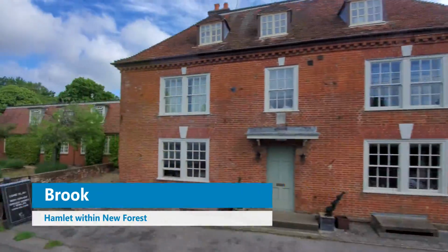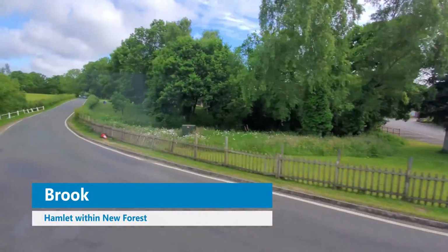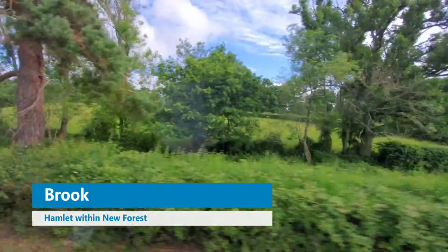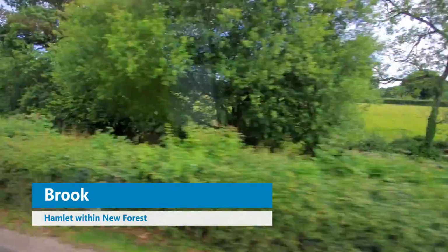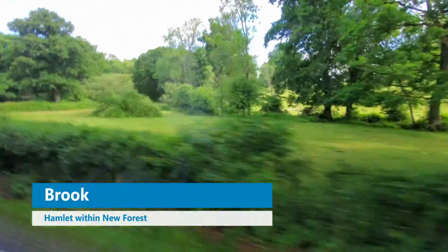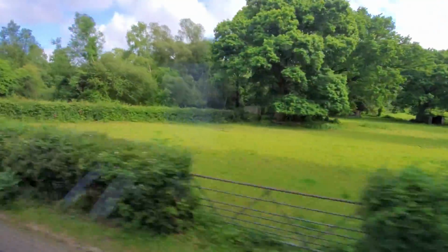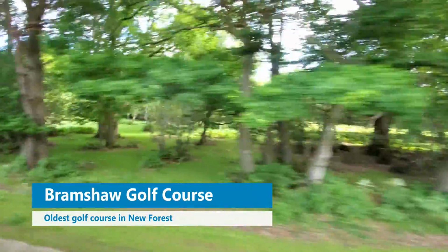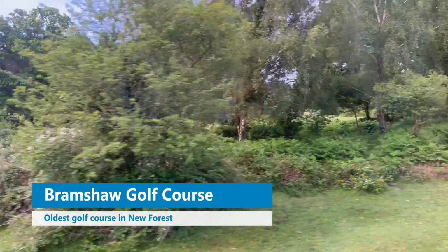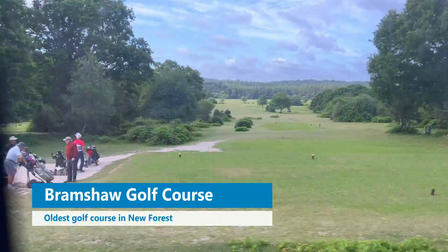They use reeds for the main part of the thatch, but reeds don't bend over the top, and so they use sedge for that, a different plant altogether. You might have noticed there were no street lights in the village of Brook, nor in other villages. The reason for that is it's distracting, but also you notice the stars so much better when there are no street lights. We're going to see Bramshaw Golf Course, which is the oldest golf course in the New Forest, and even here the animals can roam freely, so they might need to duck in case a golf ball heads their way.